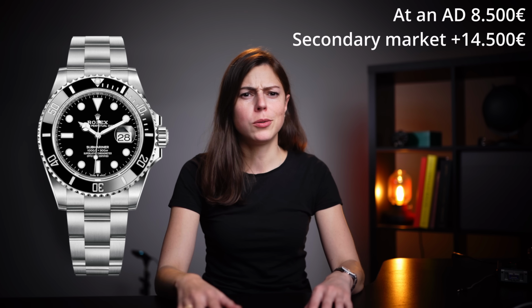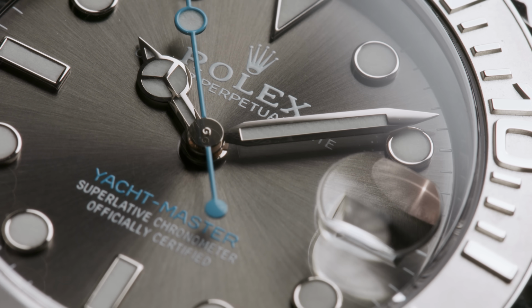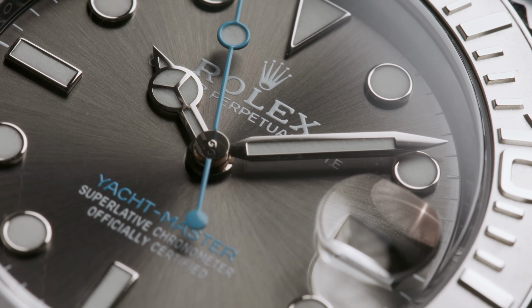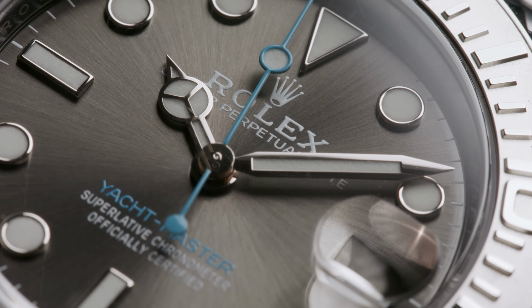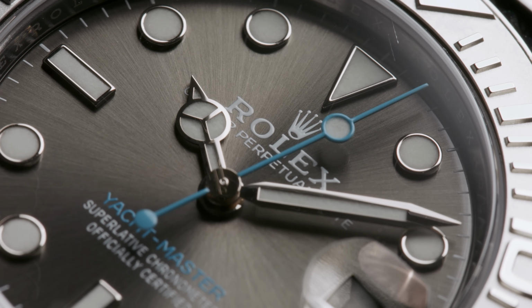On the secondary market, a current Submariner date is almost double the price of what it would cost you directly from an AD. The Yacht-Master 37 rhodium dial, on the other hand, is only, and please keep in mind that I know how weird it sounds that I say only, 7 to 10% more expensive on the secondary market.